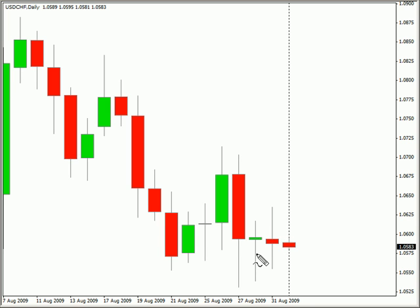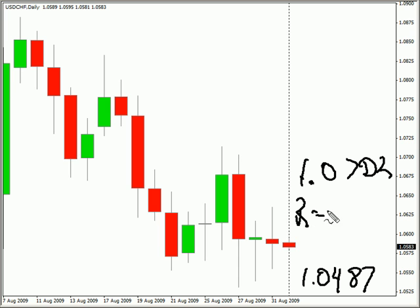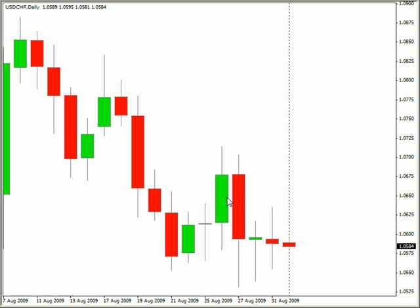Now, switching to the US Swiss, this particular pair closed down today. It is moving sideways with the bias that is sideways. However, that could change very rapidly to the downside. We'll just have to keep an eye on it. Look for this pair to potentially go as high as 1.0702, possibly as low as 1.0487. Look for some resistance around 1.0616 and look for some support around 1.0550.